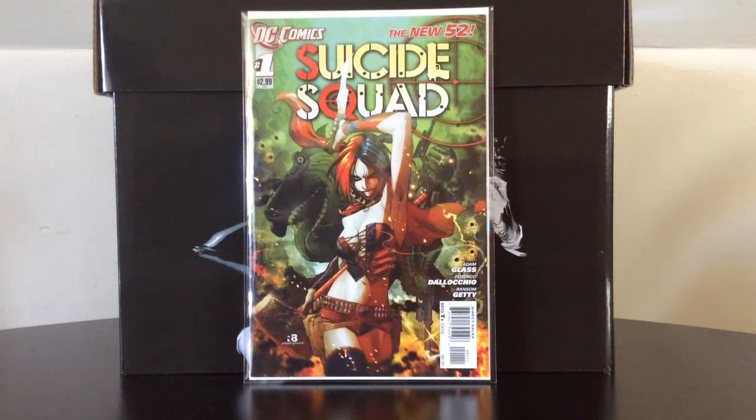So here's issue number 1, and this is a book that once again is in a lull. Before the Suicide Squad movie hit, this book was almost like, I want to say around a $100 book. Now you can pick it up for maybe $10 to $15, $20, maybe $25 tops in high grade like this. But I would definitely pick this up because this is the first time that Harley Quinn joined the Suicide Squad. So I think it's definitely worth having, especially now where it's kind of at a lull. So here's Suicide Squad number 1.